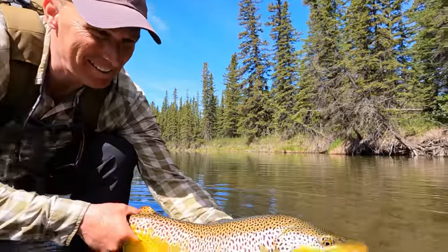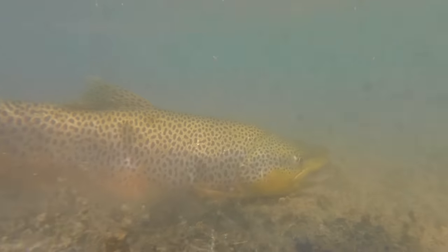Now that is why we come to this creek. That is why we come to these Central Alberta Springs. That's why in Chile, Argentina, New Zealand, whenever we're fortunate enough to fish, these are the creeks right here that we focus on. There's always one, and it's that moment of magic, and you just take it on.